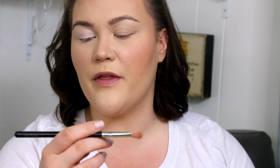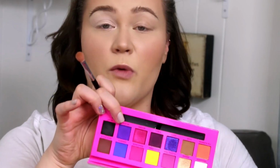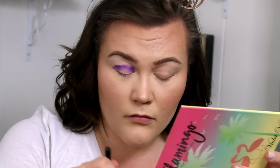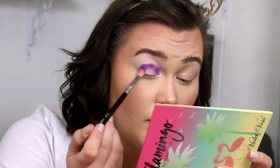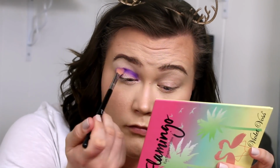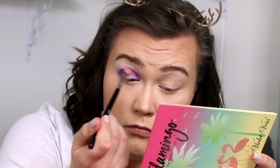All right, so I went ahead and got that all good and patted in, and I'm going to be starting off with the Sigma E25 blending brush. It's kind of a flatter paddle style. It lets you really press the color down, which is best when you're working with a pressed pigment. That being said, I'm going to start off with Believe, which is one of the pressed pigments according to the ABH website. I'm going to start doing that all through the lower portion of the crease, almost as though it were a halo eye kind of effect. I want to pack it in through that whole area, and I'm mainly looking to get it down and then lightly blend and buff out the edges.